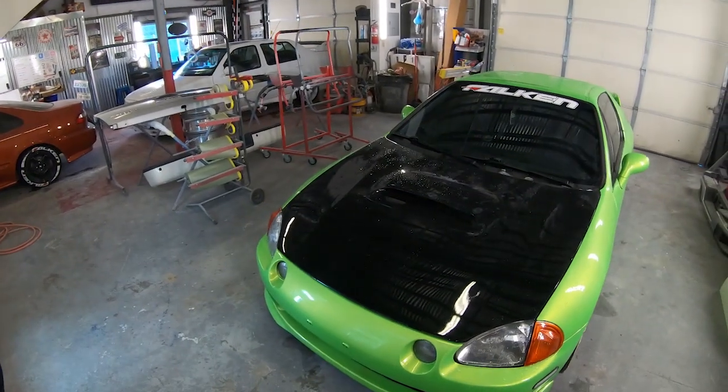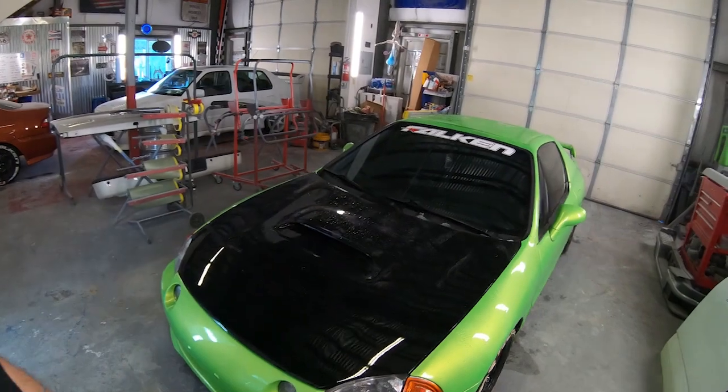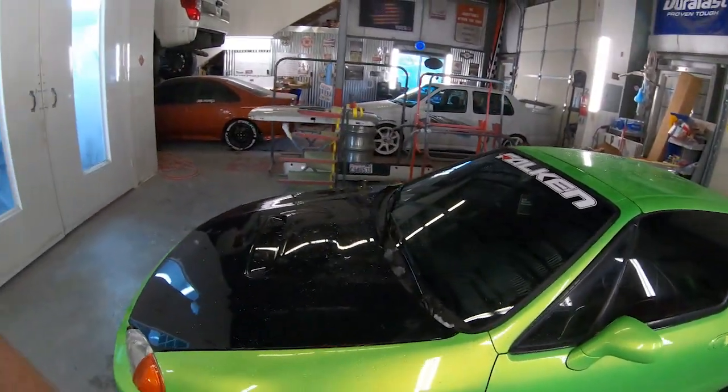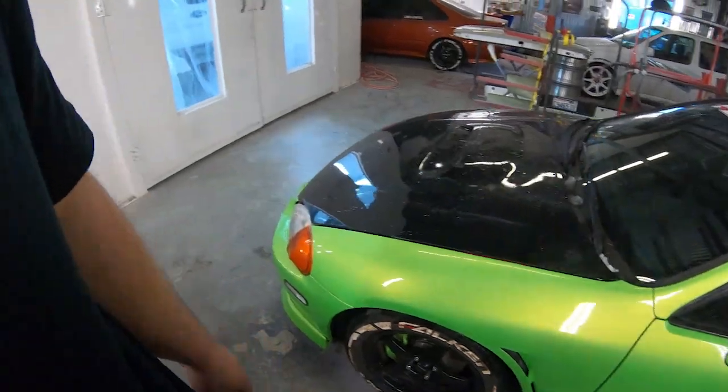I've had this car for many, many years now. I got collector plates for it. We have a Subaru Impreza hood scoop fabricated in there. I went ahead and painted the whole car in Lamborghini lime green pearl. You can kind of see I have some custom F1 style fenders that we went ahead and did.